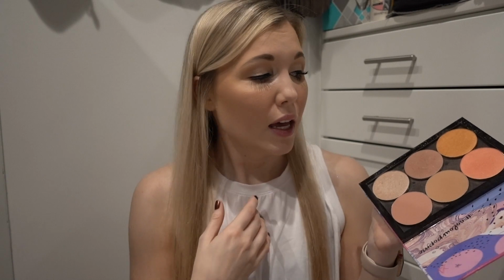And then this To the 10 blush, I like it. Honestly, I don't need it. It's nothing different than blushes I already have. I do really like it. It's pretty. I do think it rounds out this palette nicely, but I don't necessarily think that it's something that you have to have.